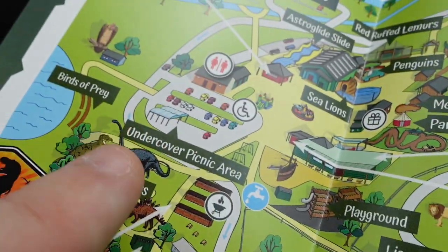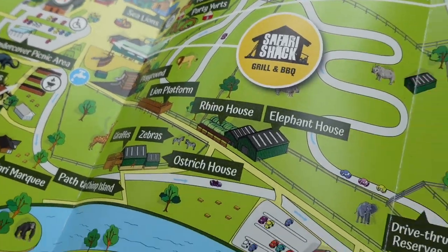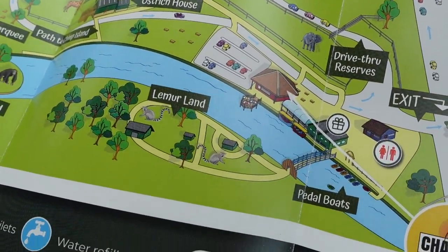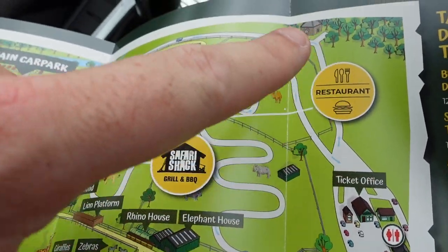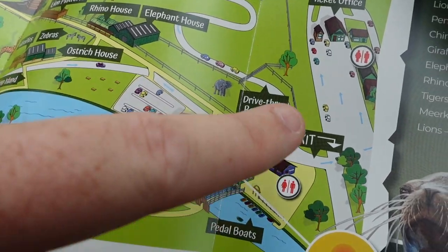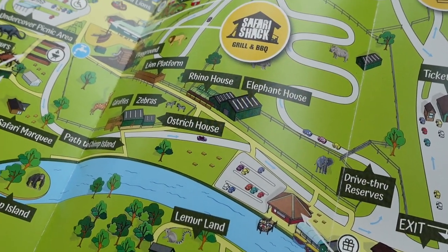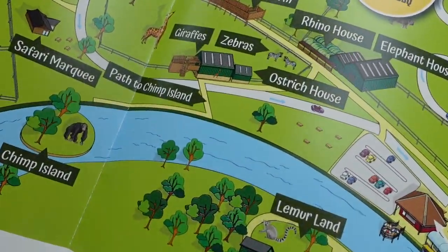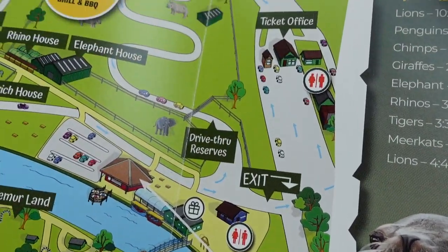Last time I was here, if you watched my videos, I was there. If you want to see previous vlogs from Blair Drummond, I will link those videos down below. But yeah, I have driven all the way around and parked up here. I'm going to go through the safari park just now, see what animals we can see, and then we'll park back up again and go see some dinosaurs, go to Chimp Island, all these cool places. So looking forward to it.